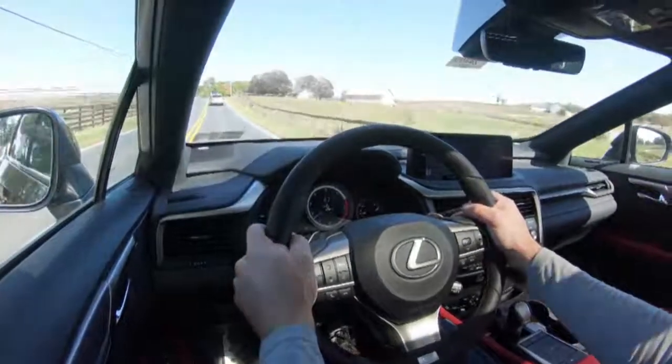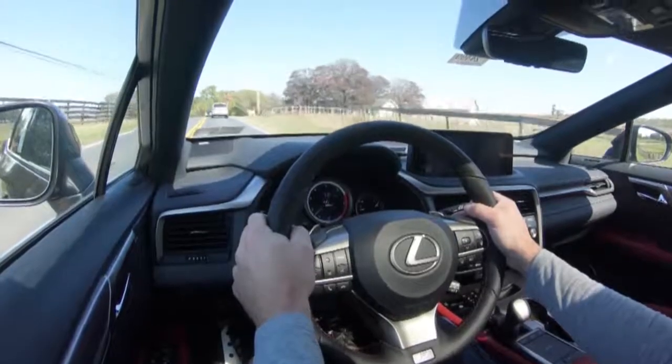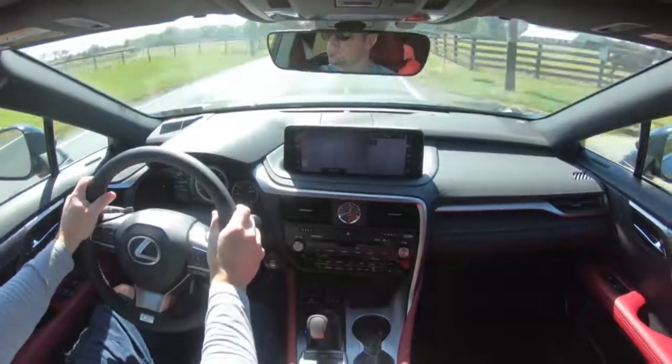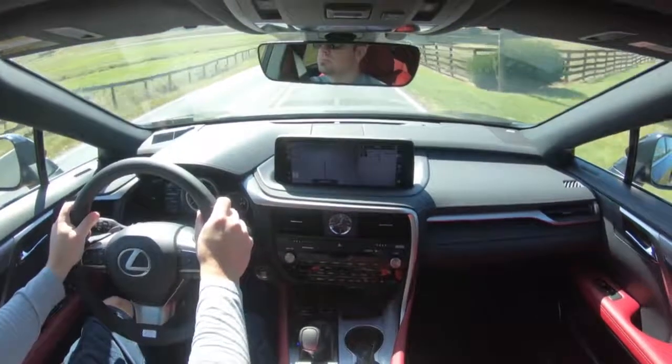That is going to add $4,850, but that is going to give you an F Sport tuned adaptive variable suspension, which essentially not only tightens up the suspension during heavy cornering, but monitors each shock absorber individually, so it's going to help soak up the road's imperfections as well, giving you really the best of both worlds. So that is definitely a big plus on this one.